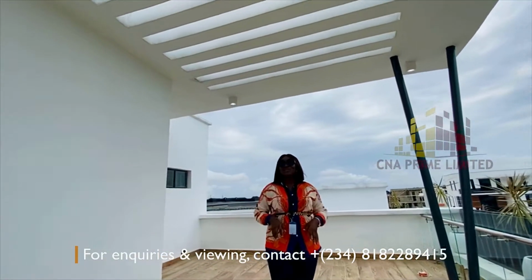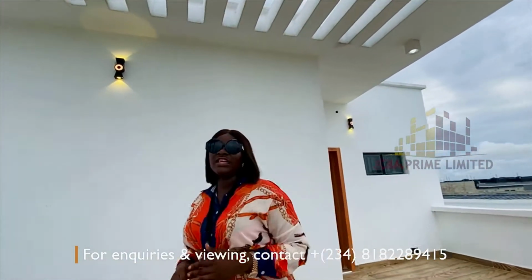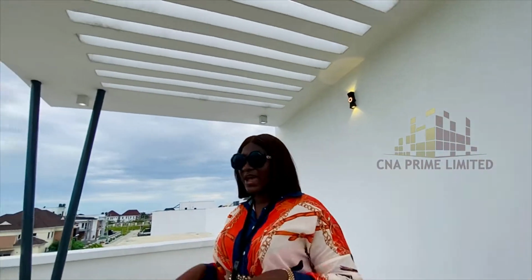Anyway, this beautiful property comes with a cinema room, okay? It's a 5-bedroom, all in suite. It comes with a cinema room, comes with a fully fitted kitchen, okay? Comes also with a rooftop, because that's where I am right now.